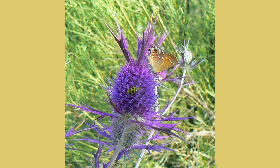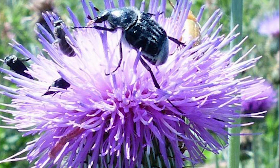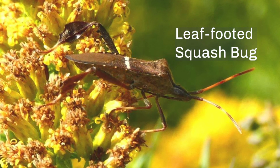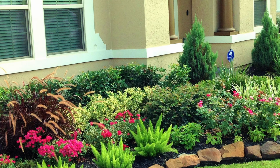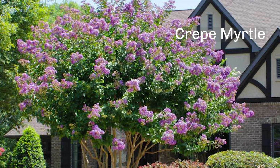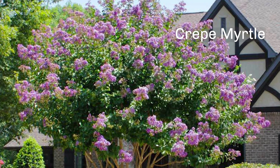Our native insects and pollinators have evolved with our native coastal prairie plants over thousands of years. These insects have adapted to the nectar, pollen, sap, and the defensive chemicals that are created by the plant. This leaf-footed squash bug gets his nourishment by sucking the sap from a plant. Plants that are native to other continents, like many of our popular landscape plants, are not good food sources for our native butterflies, bees, and other insects. When they encounter these landscape plants in our yards, such as this crepe myrtle, they are encountering a food desert.